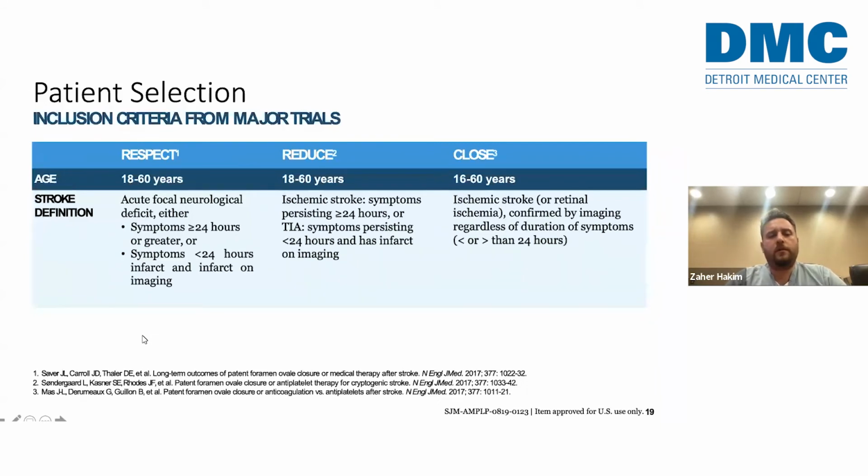For the patient selection criteria, like I said, they focused on patients less than 60 years old, because in this population the risk of paradoxical embolism is higher. There is a score to assess this, called the RoPE score, which we're going to talk about, to assess the risk of paradoxical embolism. So in patients less than 60 years old, the risk of paradoxical embolism will be higher. That's why they focused on this category as a group that will benefit from closing the PFO when they have a cryptogenic stroke. So in all studies, the patients were less than 60 years old.